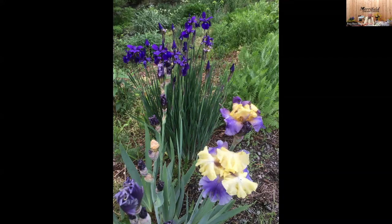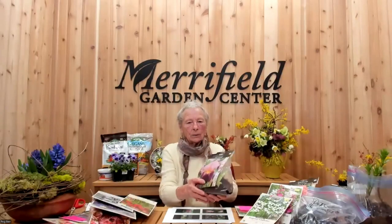Now, in the background is a different type of iris. It's a Siberian iris, which is thought of as more of a root than a rhizome. But if we come back to me, let's talk just a little bit about the care of those.